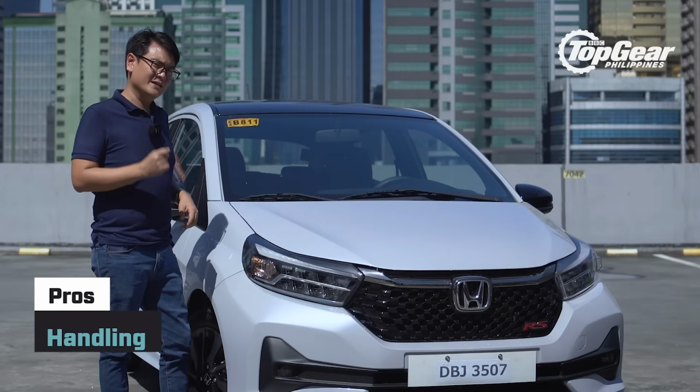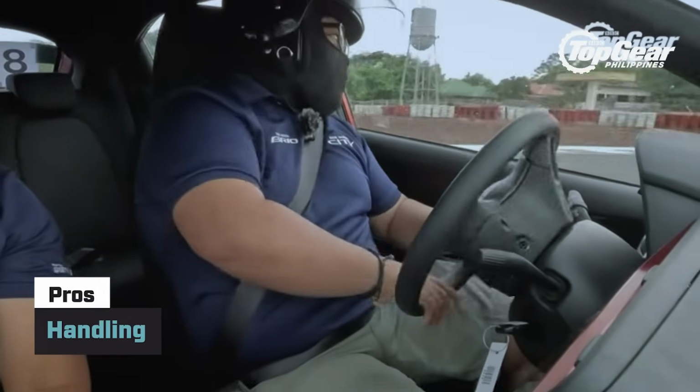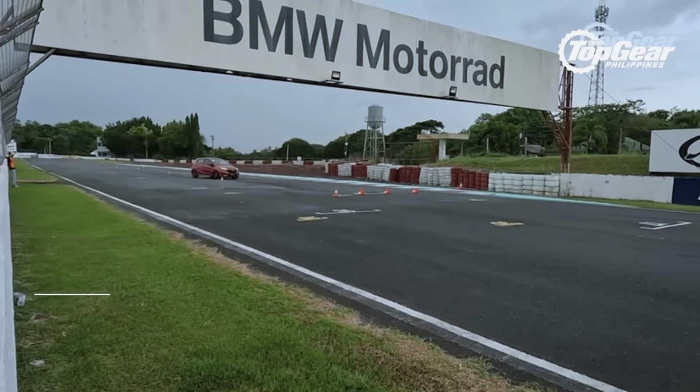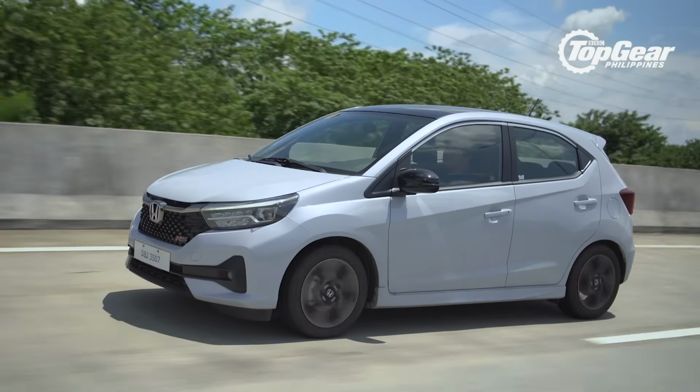And lastly would be the handling. Now, Honda actually took these cars out for a mini track day a couple of weeks back, and I can confidently report to you that a bunch of motoring journalists enjoyed driving this around the racetrack. And it's not even a Type R. They just had fun flinging this car around because it's so small.